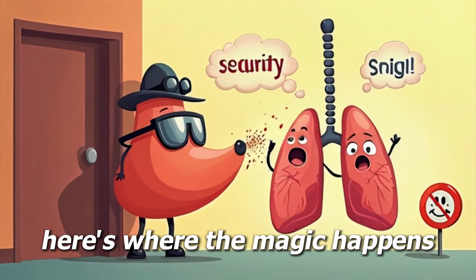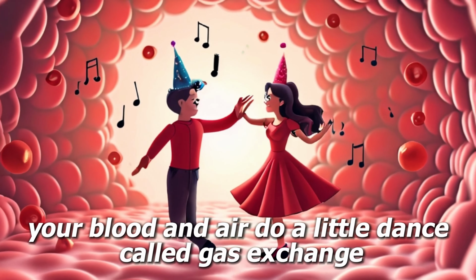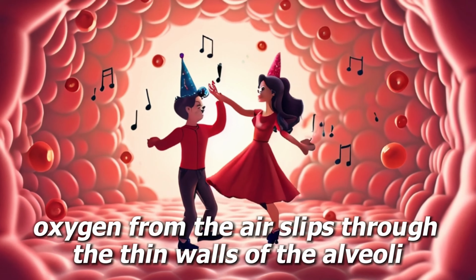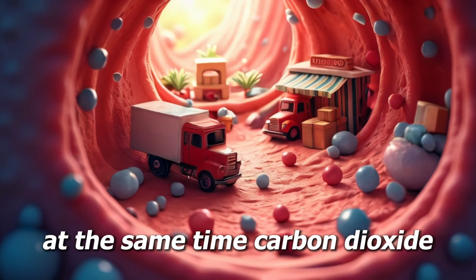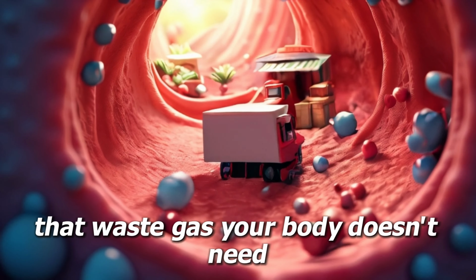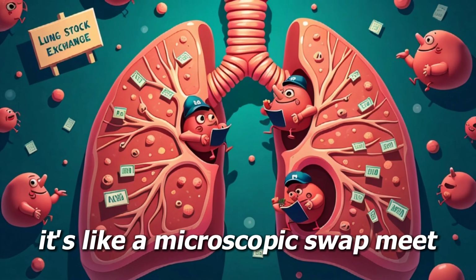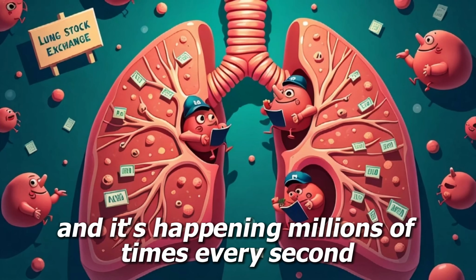Here's where the magic happens. Inside those alveoli, your blood and air do a little dance called gas exchange. Oxygen from the air slips through the thin walls of the alveoli and hops onto your red blood cells. At the same time, carbon dioxide, that waste gas your body doesn't need, jumps off the blood cells into the alveoli to be exhaled. It's like a microscopic swap meet, and it's happening millions of times every second.